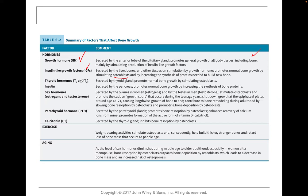T4, primarily T4 and T3. T4 is thyroxine that stimulates the osteoblasts. We have testosterone and estrogen. Those are involved in stimulating osteoblast and promoting bone growth. That's why during puberty, where there's an increase of estrogen and testosterone, we typically see those growth spurts that take place. Okay, somewhere between the ages of around 18 to 21, it starts to slow down a little bit. Okay, that's when the growth plates start to close just a little bit. And we spoke about PTH and calcitonin that work in opposite ways to regulate calcium balance.